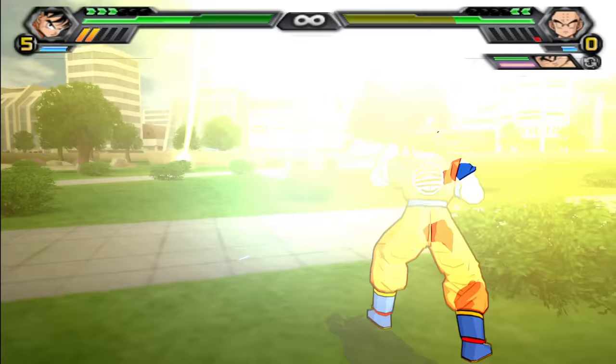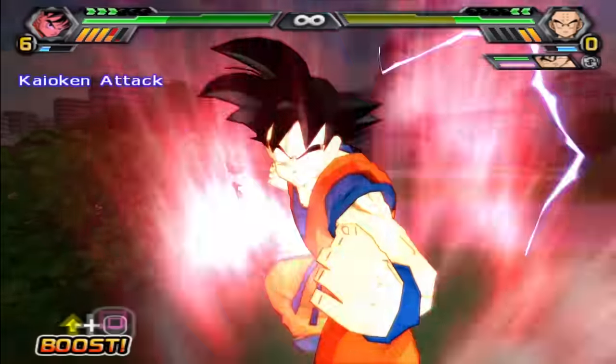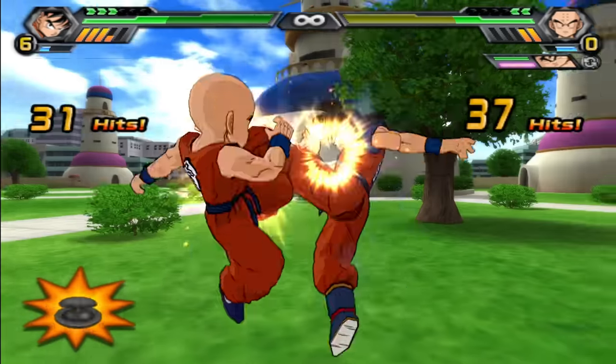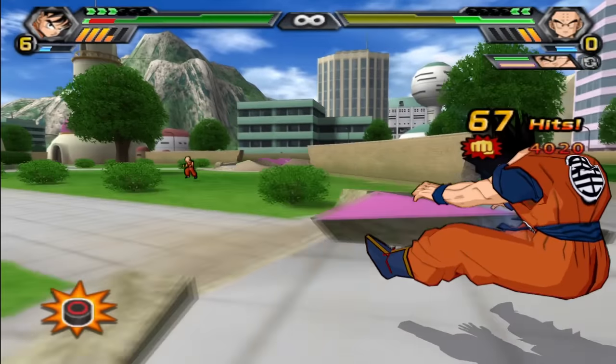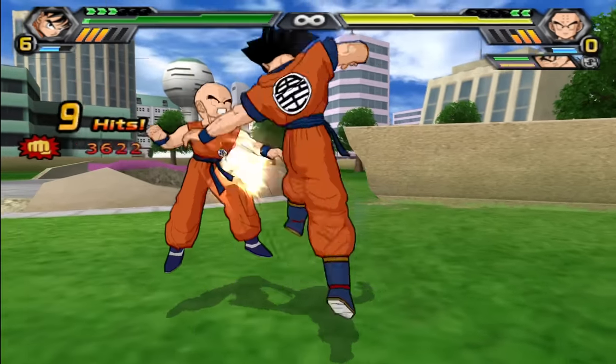Oh, you are such a cheater, dude. I told you, beam clash me right now. Kaioken! I'm not winning this. I'm not even gonna spend the resources on my controller. I'm saving my money. I'm not buying a new one.